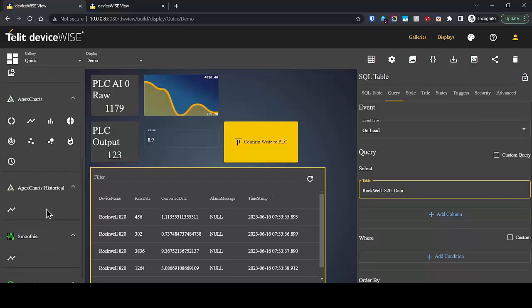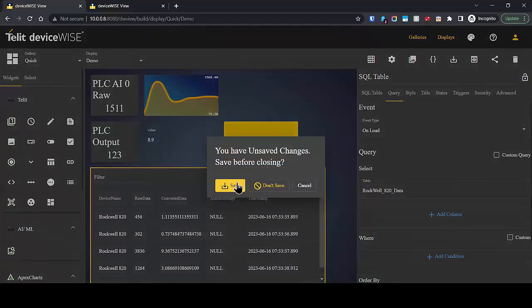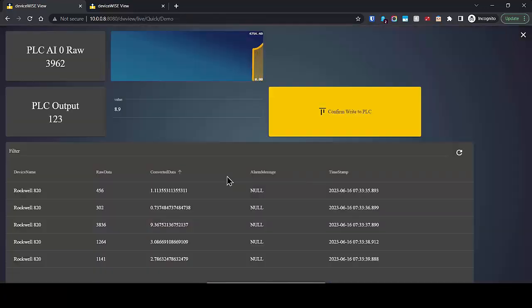And like I said, I could use this on either my desktop environment like this, or I could push it directly into my mobile environment. You can even run it as a progressive web app if you want to lock down a device to specifically this screen and only that screen. So if I go to live mode here, that's all set up. I can search, I can view, I can make changes.